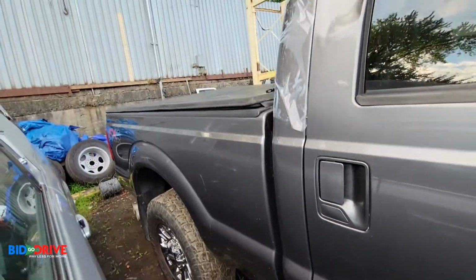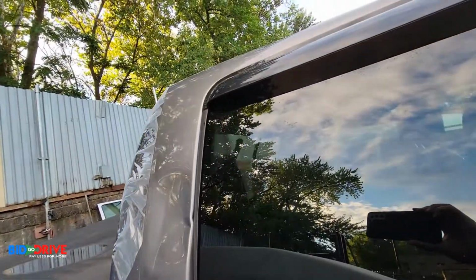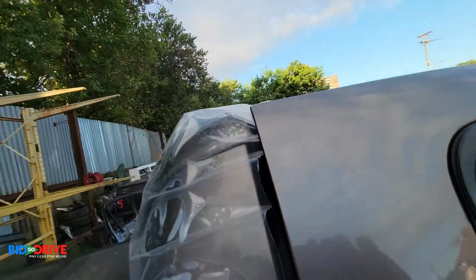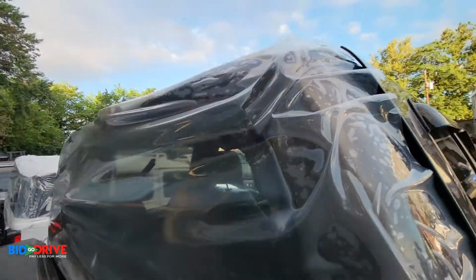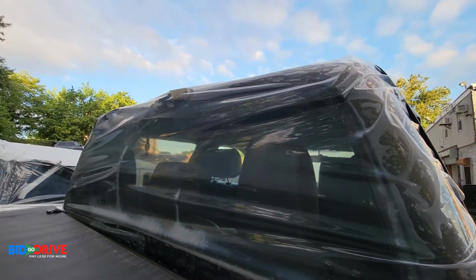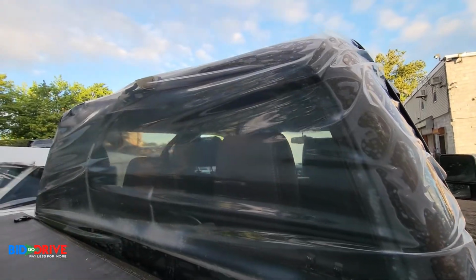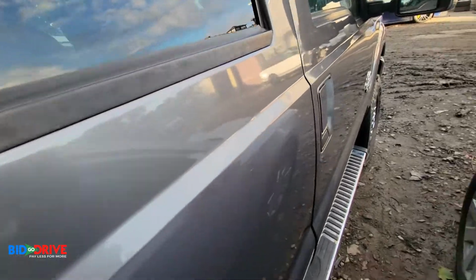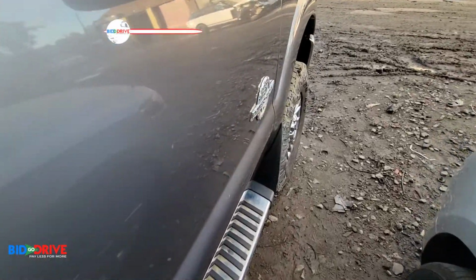No suspension damage. Got a little bit of damage to the body here. Cab here is pushed in a little bit. You can see right there, and this is where the roof is pushed down. Not too bad. Looks like you could fix it. Let's walk around the other side.